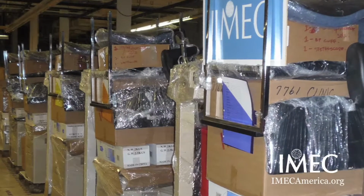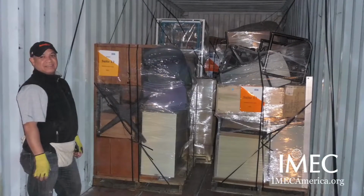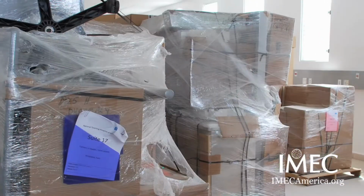The idea behind the suites is that everything is packaged here in such a careful way that we know everything that's needed is packaged into that one unit. So when the unit arrives at the receiving facility, everything that they need is carefully packaged and easy to remove from the container and into the facility itself.